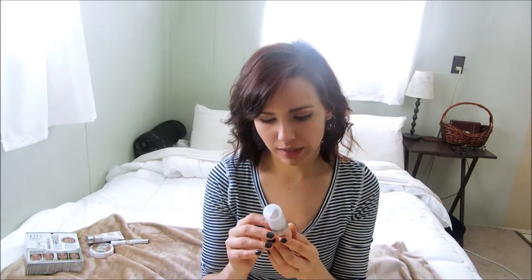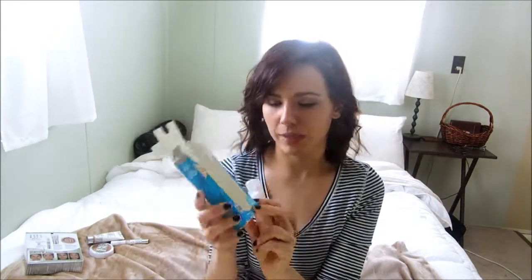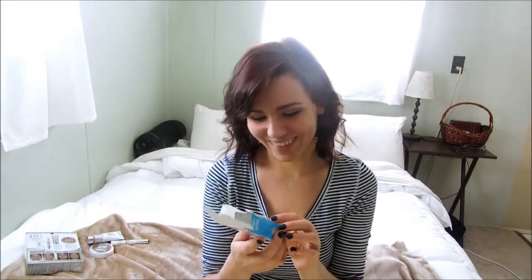It doesn't have any special properties like the foundation stuff does, but it's supposed to be a correcting primer. It comes in a box like this, I kind of ripped it open a little bit, got a little excited. It's supposed to be a 3-in-1 corrector, primer, and sun protector. It's supposed to correct imperfections, like your color imperfections, soothe your skin, and of course make your makeup last longer.